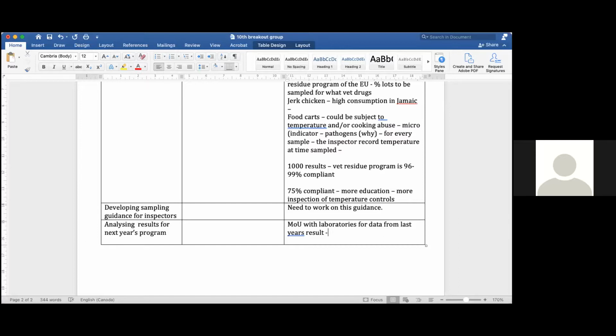EPI unit normally gives you the results or the analysis of what they're picking up. So it's not a straight lab analysis alone. We have EPI units that actually gather the information and then analyze it and give you the report. So if the MOU, it has to be all areas that do reporting would have to sit down and come together and make a decision of what we're going to do with it.